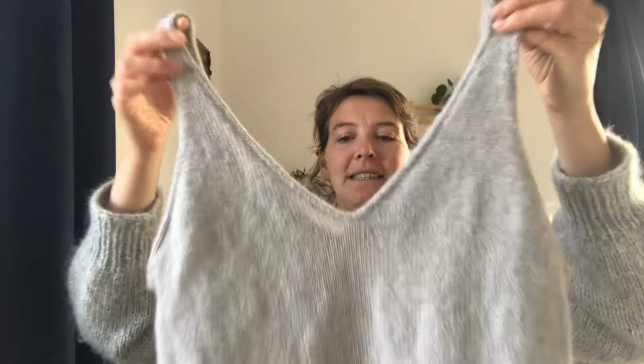Always when I finish a garment, I like to put it on a clothes hanger, I don't know the name in English, and put it on the stairway. Then when I'm on the couch I can look at my finished garments before I really block it and wear it. That's a small habit that I have.